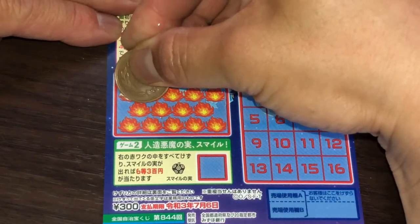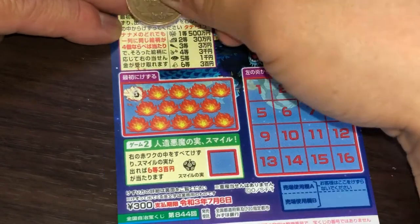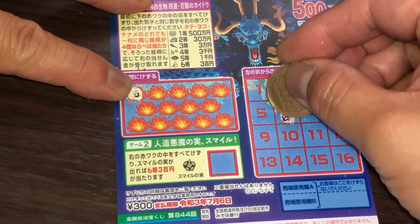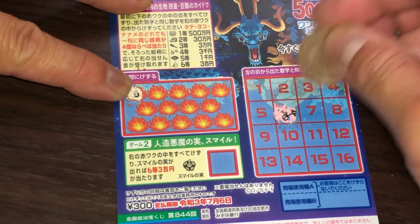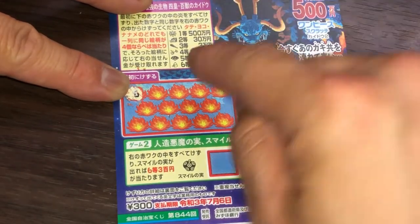The first flame, that is number 6. So I need to scratch number 6 to the right. What is this? Oh, I think it's the fourth prize, that is Sunsen In, if I find 4 of these.